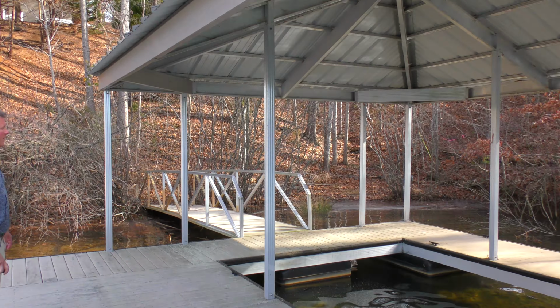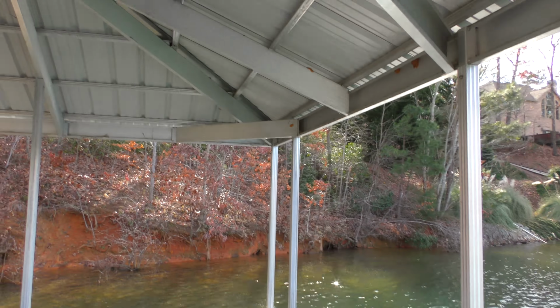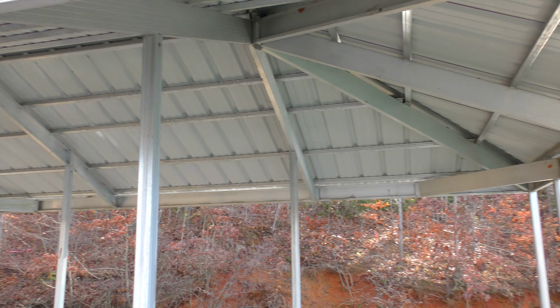You could certainly come in here and add a jet ski buoy on this side, probably be the best place to put it on here. And you've got Trex dock and just a nice covered area.